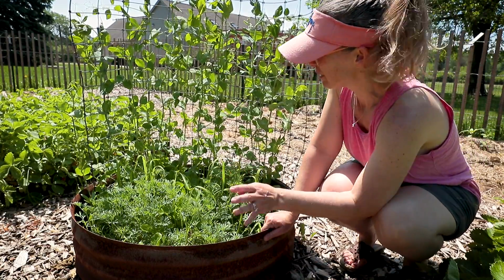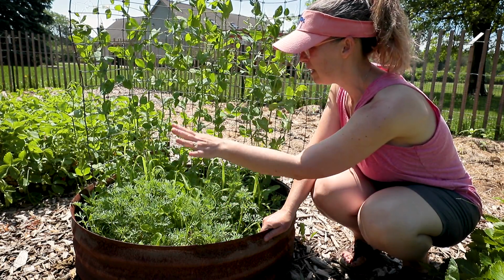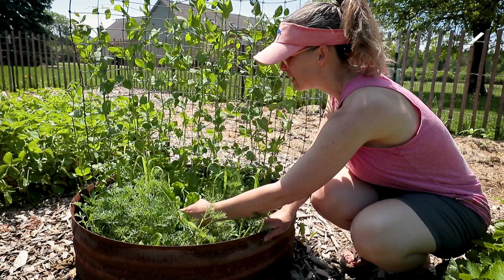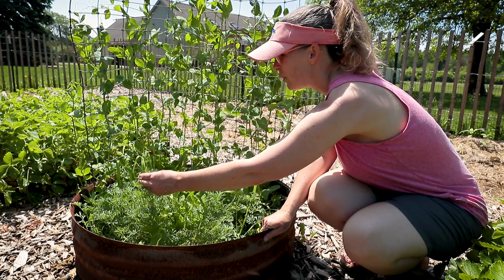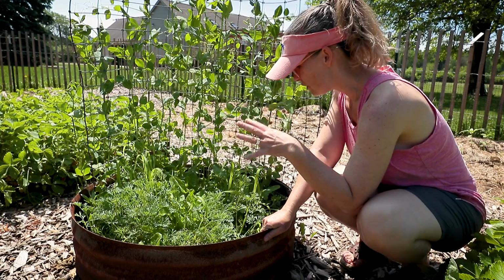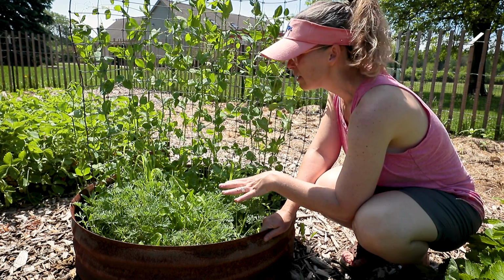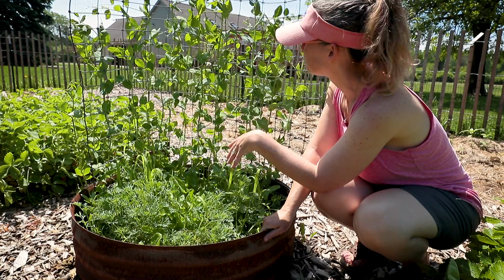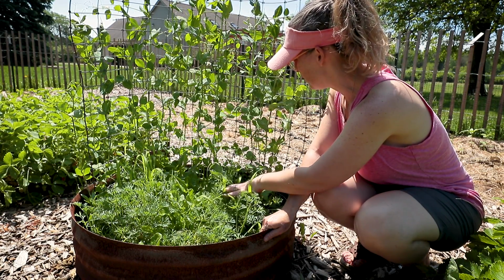Okay, so this is just a really fun little garden space. I have my sugar snap peas growing here, lots of poppies. This is beautiful lettuce that grew from seed. I'm not quite sure what this is. I planted a whole bunch of different wildflowers and stuff in here and just scattered them. But this bed's gonna be really fun when it comes in bloom.